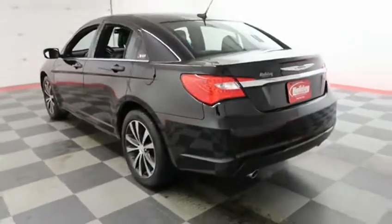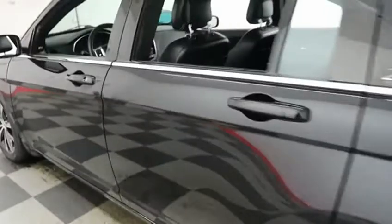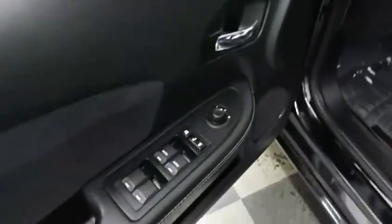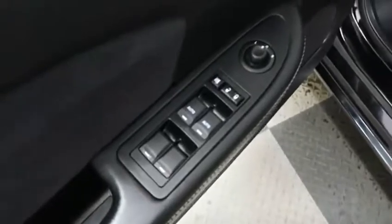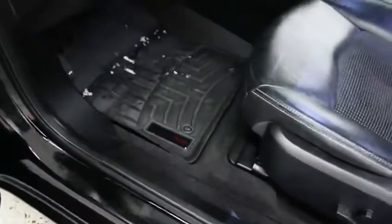And the reason that I'm showing you this Chrysler today is because I would like for you to see all angles of this before you schedule your test drive or before we ship this out to you. On the driver's side door, you have your usual power amenities. There are power lumbar adjustments and all-weather floor mats.